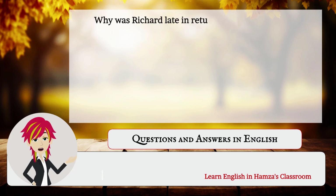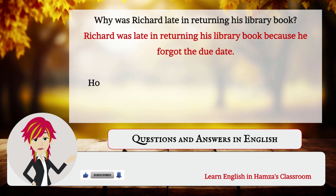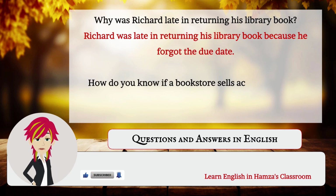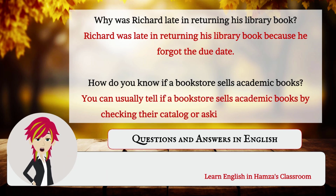Why was Richard late in returning his library book? Richard was late in returning his library book because he forgot the due date. How do you know if a bookstore sells academic books? You can usually tell if a bookstore sells academic books by checking their catalog or asking a staff member.